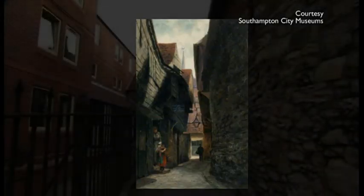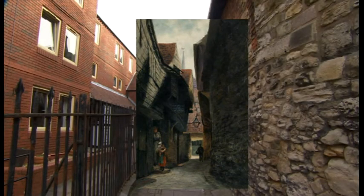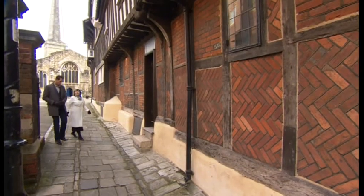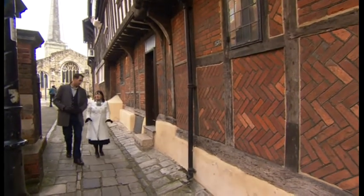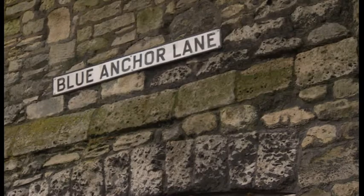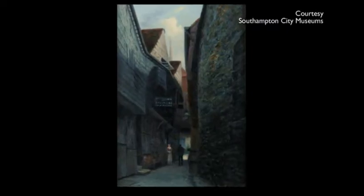But away from medieval celebrity, there was another side to Southampton. So this is the less salubrious part of town, isn't it? Yes, it used to be a wealthy part of town, but by the 19th century, when the painting was done, it had really become a slum dwelling. You had 8-9 families living in each one, with a standpipe outside.